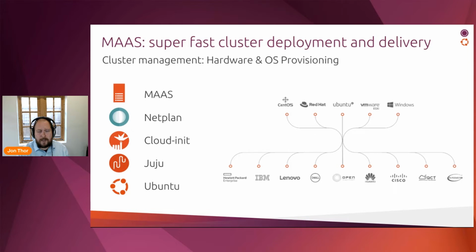Juju can then be used against MAAS or other cloud substrates for setup and provides a declarative way to install, provision, maintain, update, upgrade, and connect applications across containers, virtual machines, and physical machines, anywhere by way of operators called charms. And of course, Ubuntu, the operating system for anything from supercomputing to enterprise workloads.